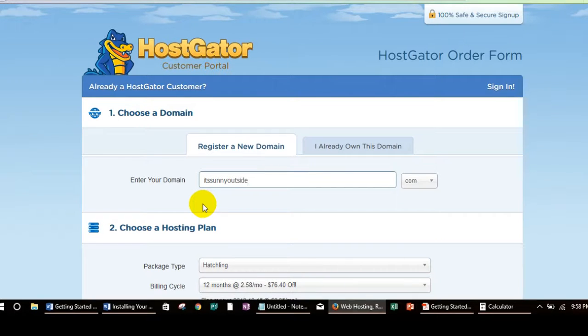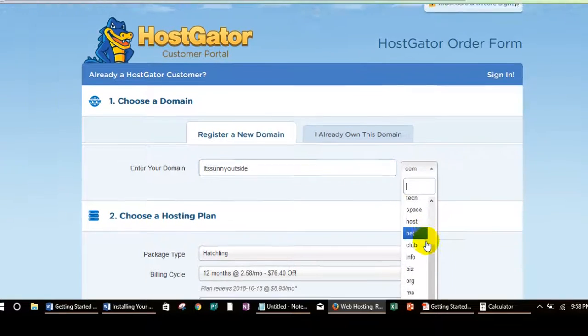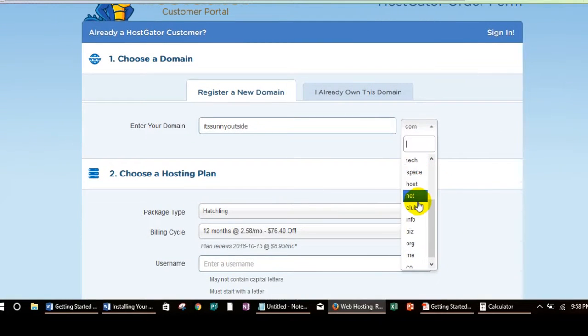Now you don't have to type www, and the extension on the end is going to be over here. So the only thing you're going to type in this box is going to be your domain. So type that in, and then over here there is a drop down button that shows you a number of different extensions that you can use for your domain. So for example, you can use .space, .tech, .net, .biz, .org, etc. I'm going to stick with .com.